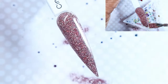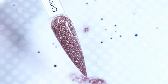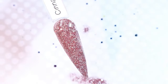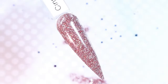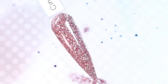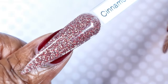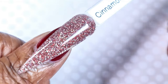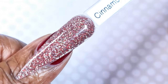So here is cinnamon flash without any flashlight or anything. And then here's cinnamon flash with the light. Look at how vibrant that red comes across. It's so cool. And just so sparkly, my goodness, guys. And this is cinnamon against my skin tone. This is so pretty, guys, even without the super blingy version of it with the flash.